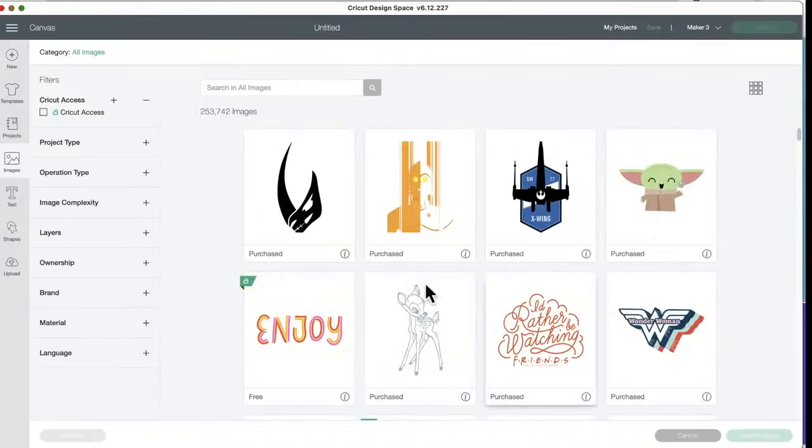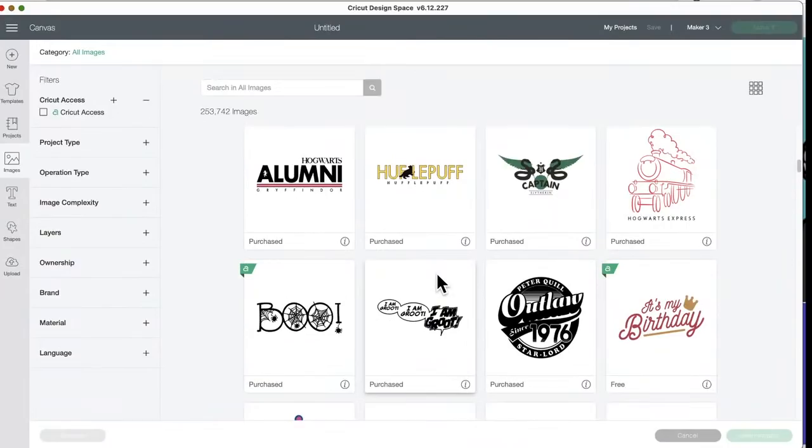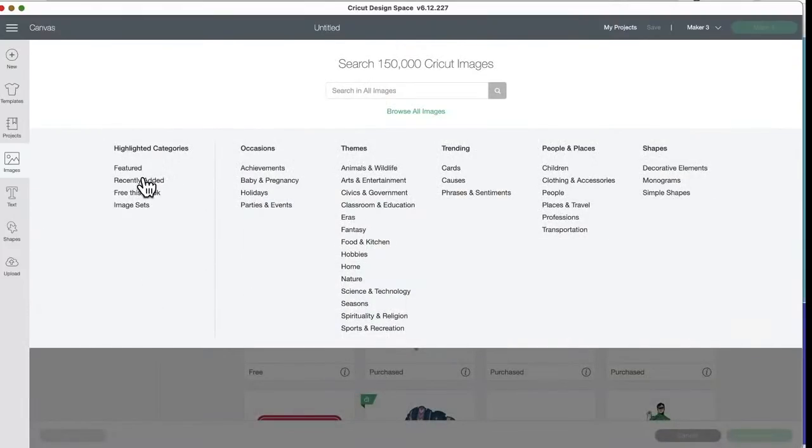And this is just images. This is not what we want. We want to go to image sets. So we're going to go back up here to category and click all images. And then we're going to go down here under highlighted categories. If you're on a mobile device, click highlighted categories. And then you'll have these four options and then click image sets.